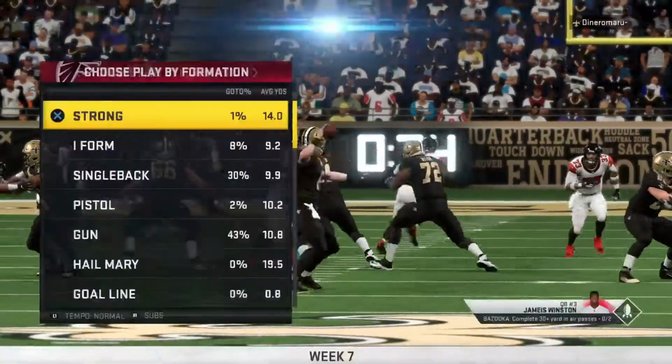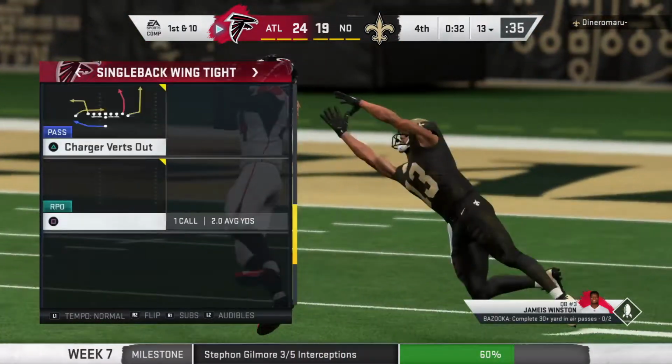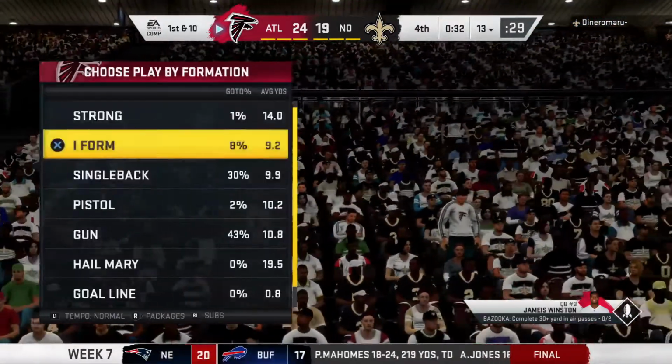Picked off by Stephon Gilmore. And that one, it's going to hurt big time. You're in the 2-minute drill trying to get your guys down the field, and it's looking like they're going to come up just short, as this is definitely not his best throw. And it'll wind up being intercepted.